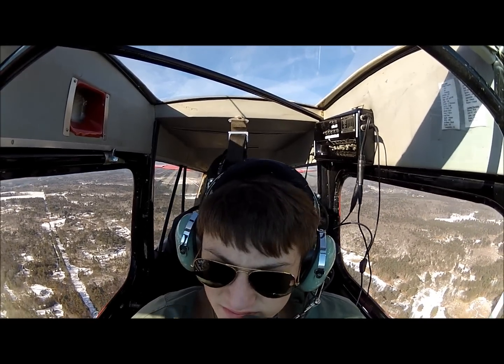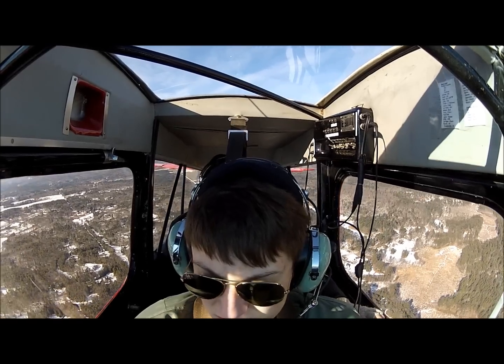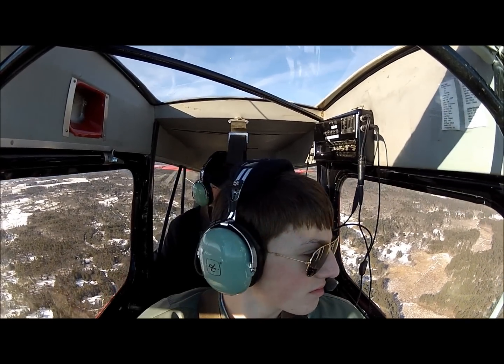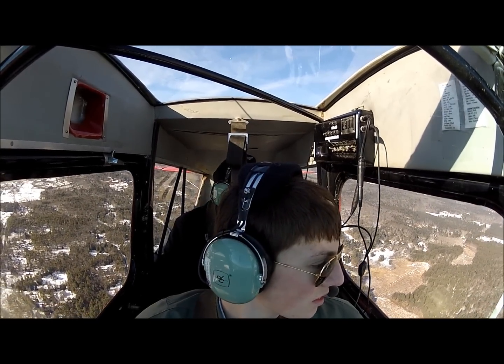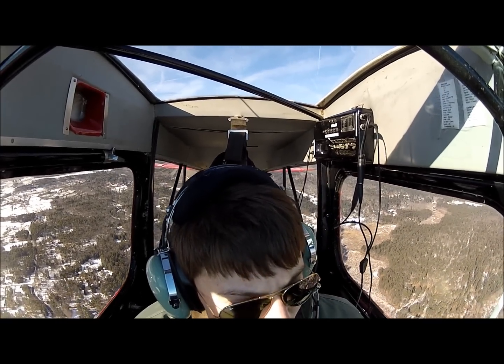Helicopter 9810 Lima, right downwind for the option. Helicopter 9810 Lima, runway 32 cleared for the option. Cleared for the option, 10 Lima. Bonanza 6678 Yankee, you'll be number 2, cleared for the option. You're number 2 following helicopter traffic on the right downwind, will be in the numbers.